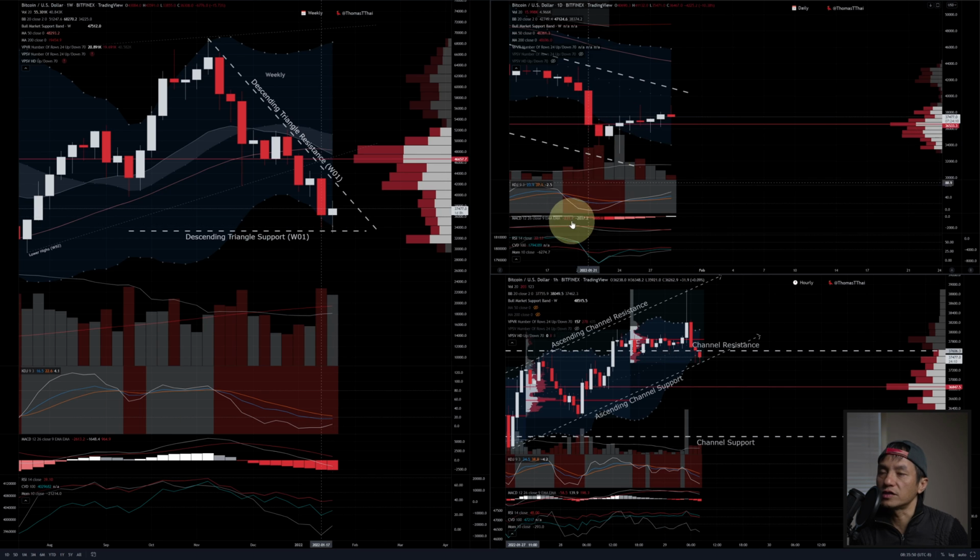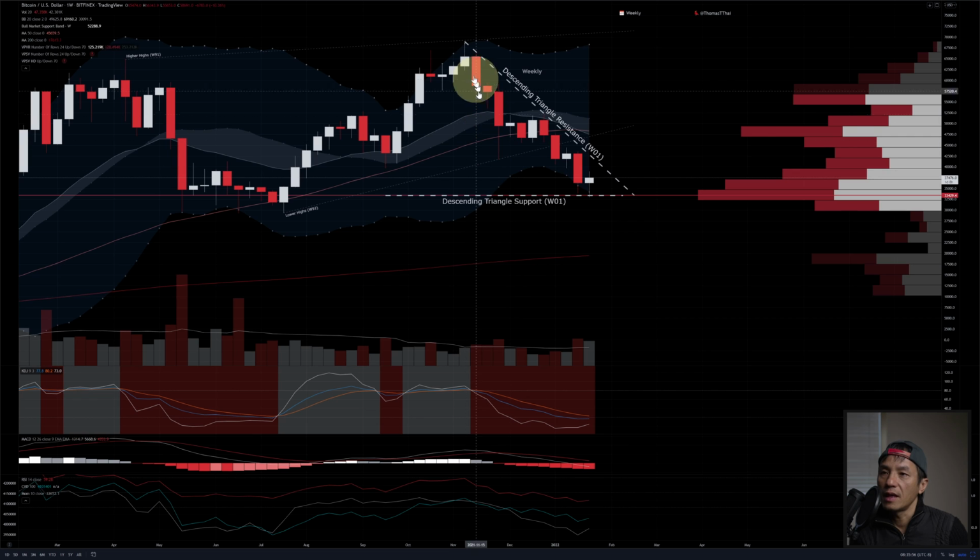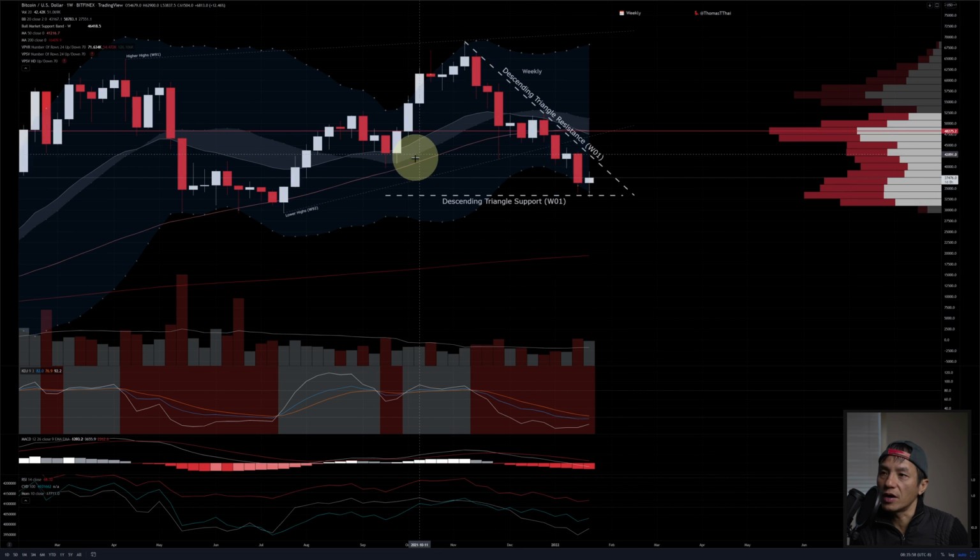Let's go over to the weekly chart. It hasn't changed much, but let's cover it anyways briefly. It's still within our new descending triangle. I lowered the floor here on the descending triangle for the support. So let's see what it does. Currently it's still got a bullish white green candle, and let's see what it'll do.